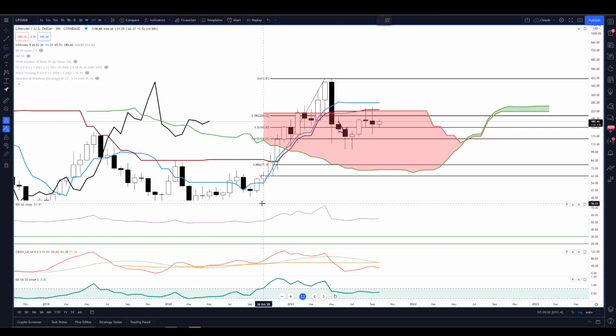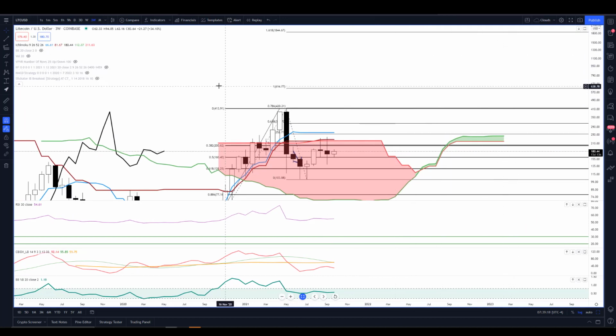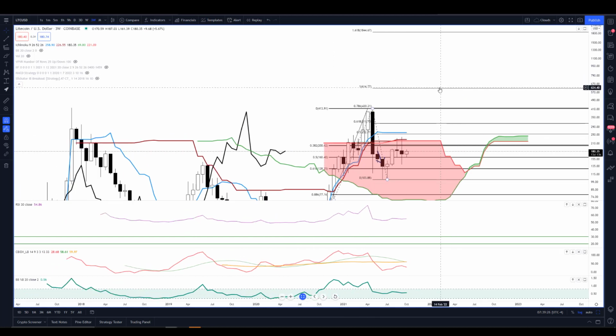And we can project with a Fibonacci expansion where that next price range would be. First you would reach the new all-time highs at that 100% range at $614.77. But ultimately, the 1.618 is at about $1,800 now. You've got to use a little bit of common sense, but I don't know about common sense in cryptocurrencies, because at one point everybody thought that $20,000 Bitcoin was a ridiculous valuation and that would never happen. That doesn't mean Litecoin's anywhere close to Bitcoin in that respect.